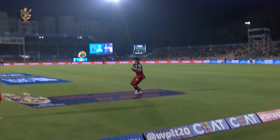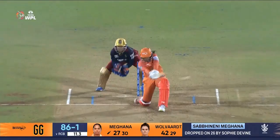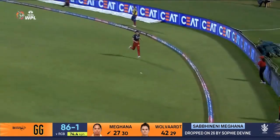18.2. Shreyanka Patil to Gardner, 4, flight outside off. Gardner steps out to take a low full toss and whacks it through extra cover for a boundary. 18.6. Shreyanka Patil to Hemlata, 4, flighted up, driven straight as an arrow over the bowler's head.